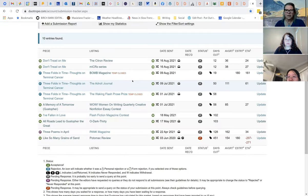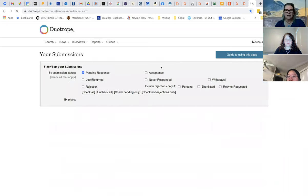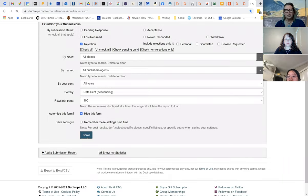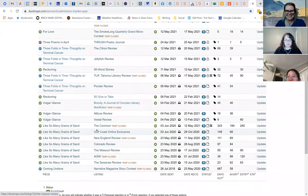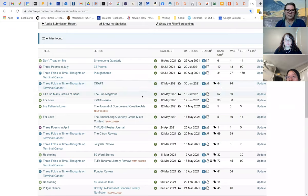And so then on Duotrope, I can sort submissions by what has been declined, right? They call it rejection. I think declined is a nicer word, especially because a lot of the time it just doesn't fit the way they've put the magazine together. So it's not so much that your writing isn't good sometimes, but that it just doesn't fit the product they're making at that time. So here's all my rejections. You know, I'm out there, which is nice. And then you can see the averages and things like that.